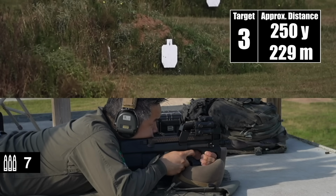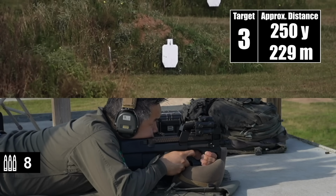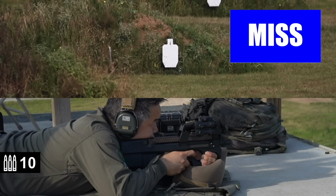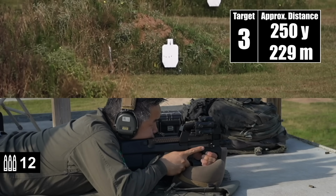Okay, got it. Just off the left edge. Elevation's still pretty good. It's basically maybe 2 inches low. So splash on the left side. Okay, that was low on the right edge. Elevation's good. That was left by a quarter target. Dead center. There it is. That's it. Nice. Once you found it, those are stacked up.